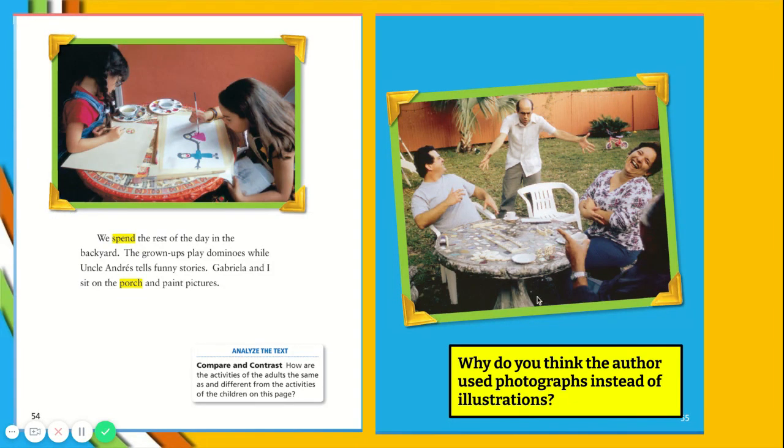Go ahead and answer this question with your teacher. Why do you think the author used photographs instead of illustrations? That's a really important question, scholars. We will go over this question tomorrow, but for now, go ahead and discuss it with your teacher.